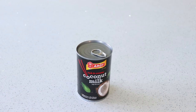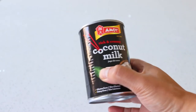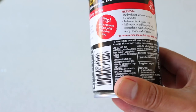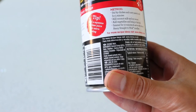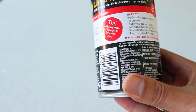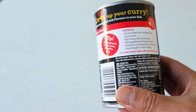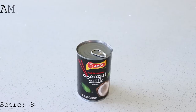To start off with, we're going to look at another rival premium brand, and that is Amoy. It's worth looking at because although it costs the same as Aroy-D, it has a higher coconut extract percentage at 82%, which means that it's relatively better value. Amoy has a percentage of 82%, and we're going to divide it by the price of $1.99, giving it a score of 42.